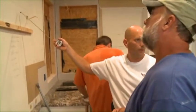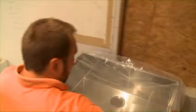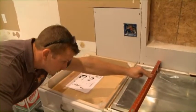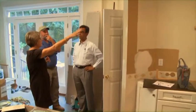The lead carpenter also works with all the different trades. He needs general knowledge of the codes that everybody has to go by. He'll work with HVAC, the electricians, the plumbers to make sure everything's going as planned. He also is the liaison between the customer and the contractors, or the customer and the subcontractors.